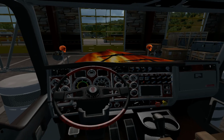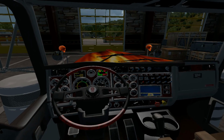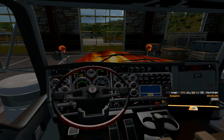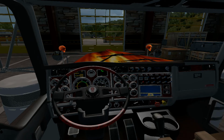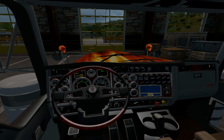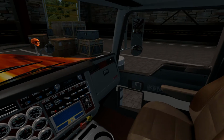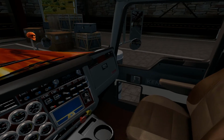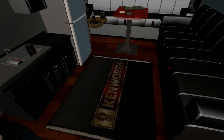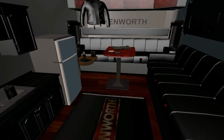See the dash. I can go ahead and light it up. There's my GPS on the dash. That also works if you don't want the big one up here in the way. And of course you still put your mirrors up. And we have the leather seats. And look at this sleeper, folks. Look at this sleeper.